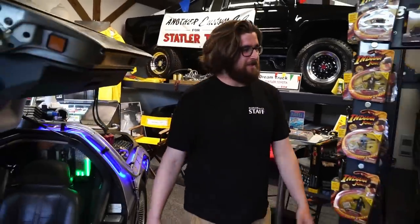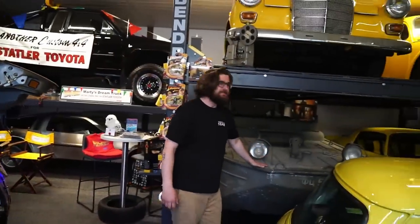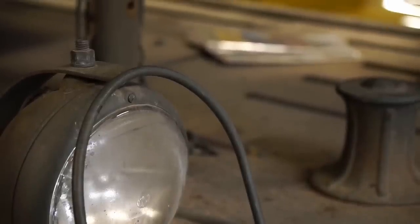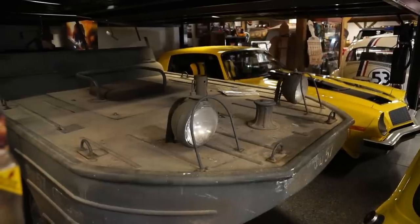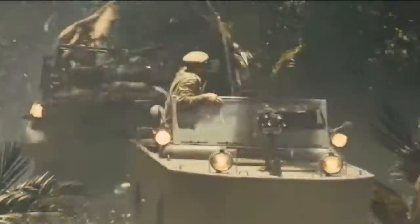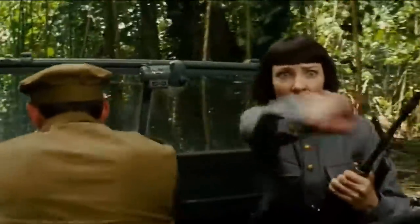Got a couple other ones here. This is a special one. This is a duck vehicle. This is a screen-used duck vehicle from Indiana Jones and the Kingdom of the Crystal Skull, the fourth Indiana Jones movie. Harrison Ford drove this vehicle in the movie. This is the famous jungle chase sequence.